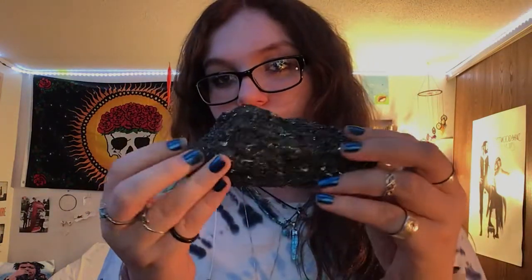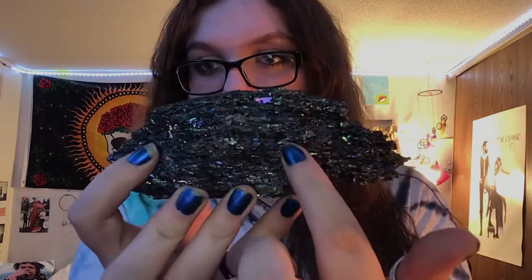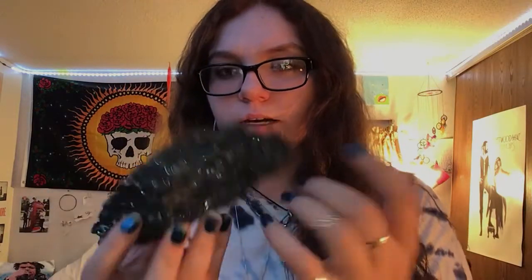Now this was $35, and it's really unique. You don't see this kind of crystal anywhere, and look at that texture, it's really, really interesting. You can tell it had something to do with sand. It kind of looks like raw kyanite.